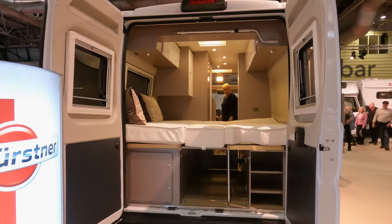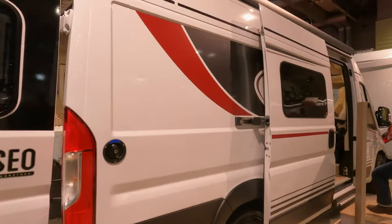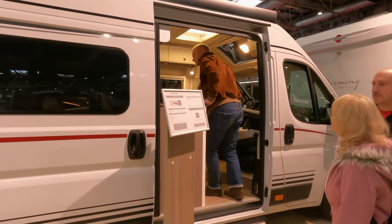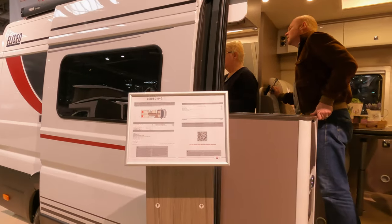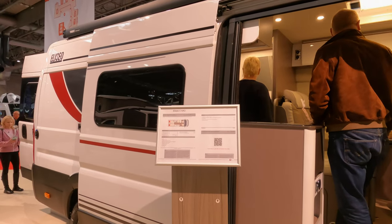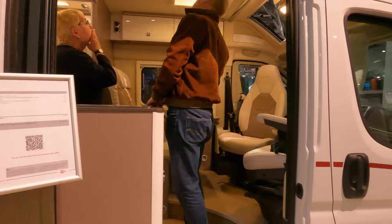Interesting. Now we've got a Burstner van. The Eliseo van. This is the C642, and this one retails at $67,095. It has, as you saw, double bed at the back, it has a shower and toilet and kitchen, a little bench seat and swivel driving seats, which look quite comfortable in fairness.